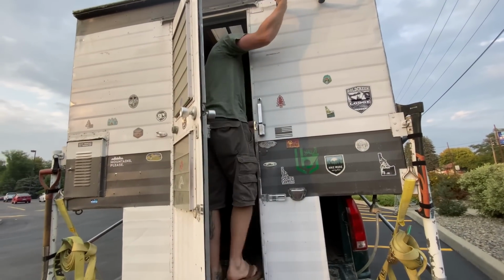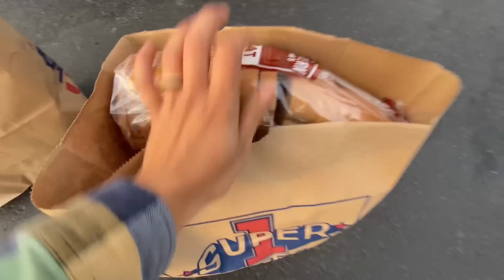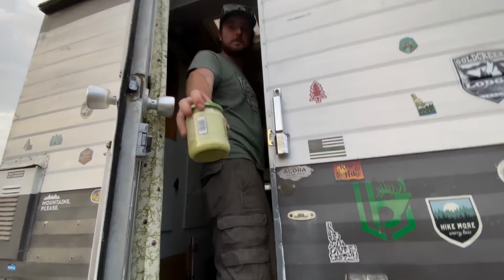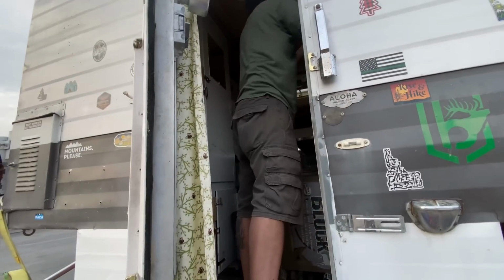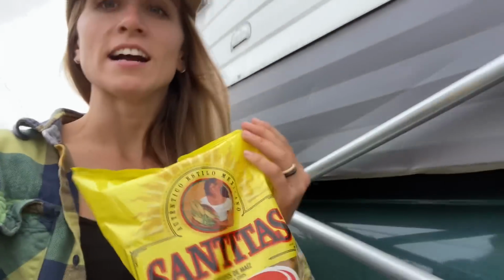Squeezing. All the cabinets are flying open. Gotta have the car snacks.